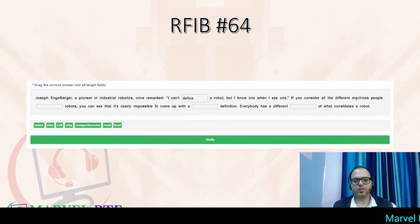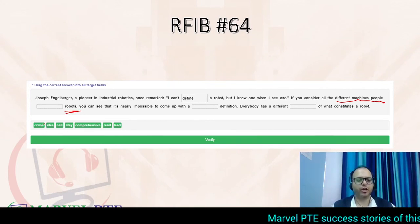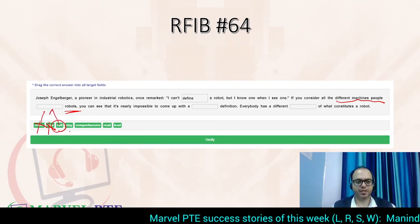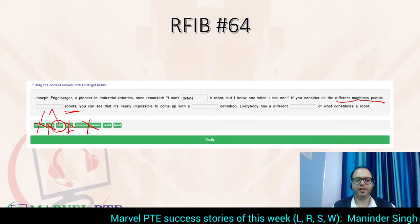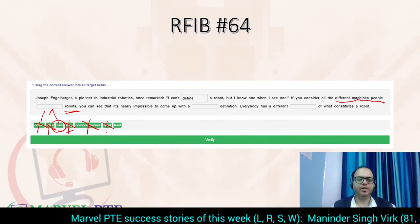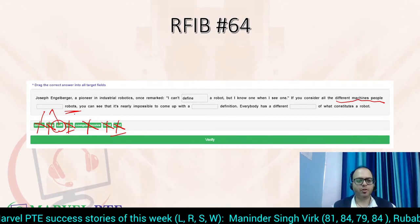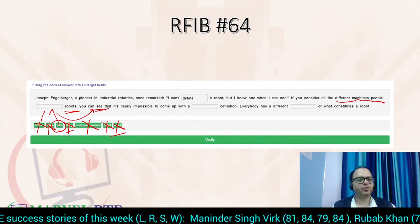Okay. Now let's see. Different machines, people dash robots, people dash robots. Now you can do one by filling. People crime robots, people idea robots, people call robots. Yes, sense बनती है. People stay, people comprehensive robots, people read, people lead. नहीं, कुछ भी sense नहीं बनेगी. People call robots. Call क्यों? क्योंकि यहाँ पे आप बात कर रहे हो C की, right?